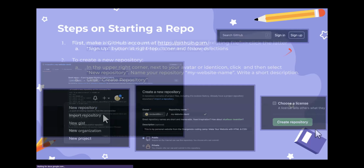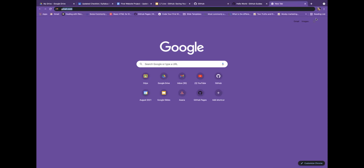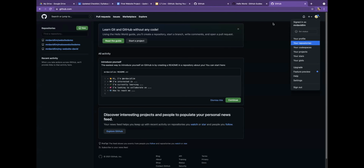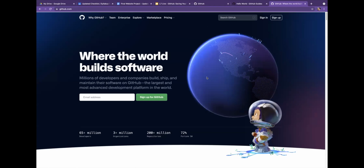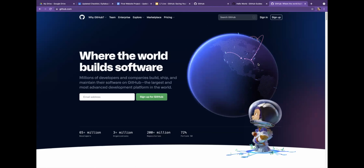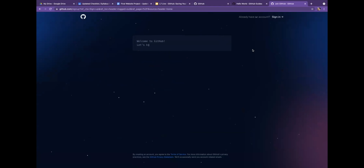Okay, so first let's go to github.com. I'm already logged in. Okay, let's log out. So we have this cool website. Can everyone see this website? Yeah, so when you go to github.com, you see where the world builds software. I'm gonna click sign up right here. I think this is very cool. They have a very interesting interface. It's almost like coding.